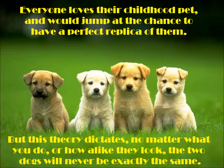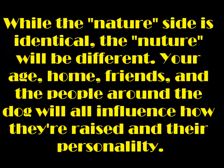Everyone loves their childhood pet and would jump at the chance to have a perfect replica of them. But this theory dictates, no matter what you do or how alike they look, the two dogs will never be exactly the same. While the nature side is identical, the nurture will be different. Your age, home, friends, and the people around the dog will all influence how they're raised and their personality.